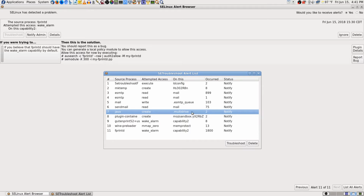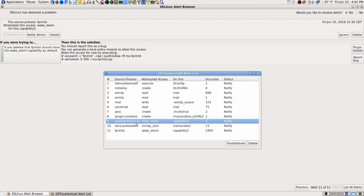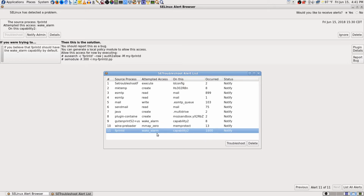Java create, I don't know, but it didn't. It thought it was bad and it didn't let it. Dot multi-drive, I don't know. Haven't looked in this in a while. Plugin contain, that's a player in the web browser playing certain types of stuff, and it tried to do something that didn't look right. Gutty print, wake alarm, 8 times. Wine preloader, that's probably something, I don't have Wine installed in here, so that has to be TeamViewer trying to do something that it didn't want it to do, so it stopped it. And then that one there, I can't believe it did it 1,800 times.